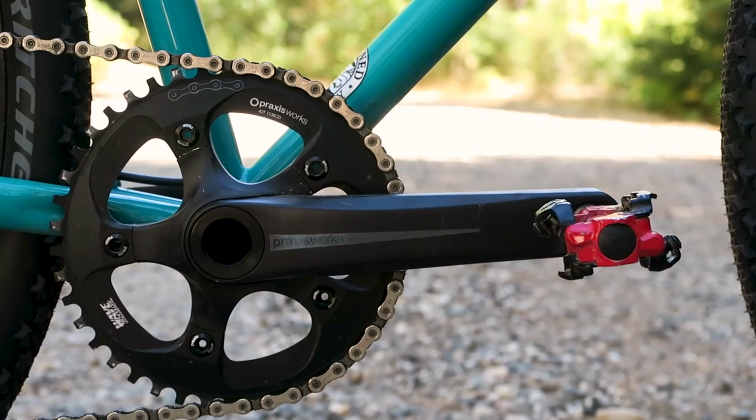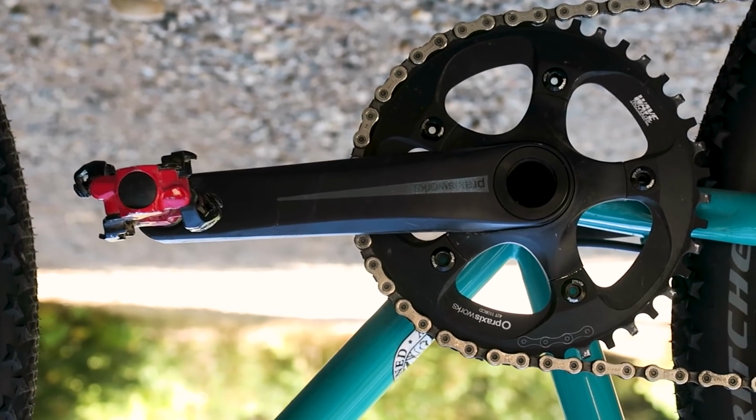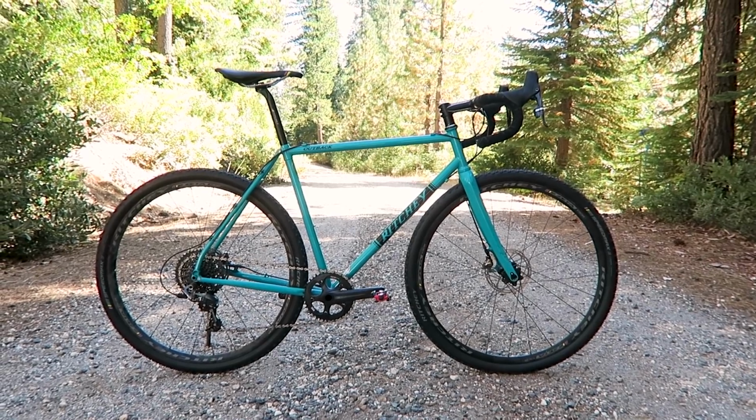Praxis is the other one. What I like about it is it's a wider spindle, so you get better power transfer out of it. That 30 mil spindle really helps powering up things. We went with their wave ring, which is really great for keeping the chain on. And then the last thing we have are the Ritchey pedals. When I was a kid, the red Ritchey pedals were the best. Throwing those red pedals on there was an homage to my childhood. And there you go, in my opinion the perfect gravel bike for the event.